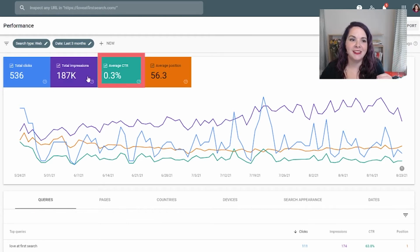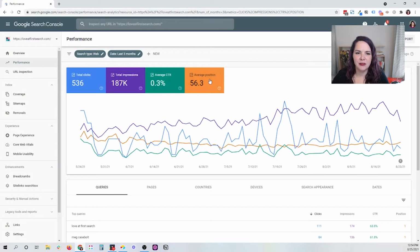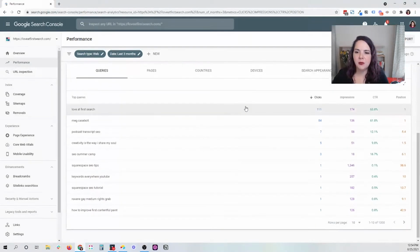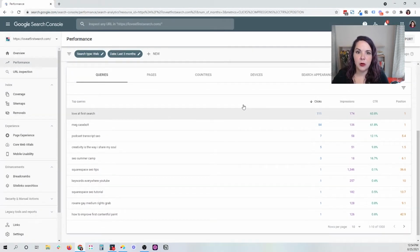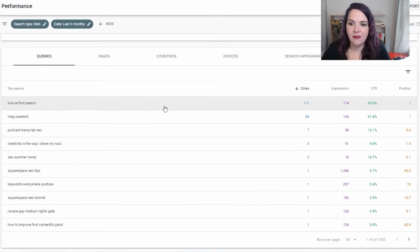The click-through rate is the clicks divided by the impressions. That's the number of people who saw you and actually clicked through, and then your average position for your entire site for all the keywords that you rank for. Now, I don't really think that average click-through rate and average position for your entire website matter that much, so don't be put off by these numbers. The space where that gets really interesting is down here where we're actually looking at those keywords. So when people search for Love at First Search, 63% of them click on my website because I show up in position number one.